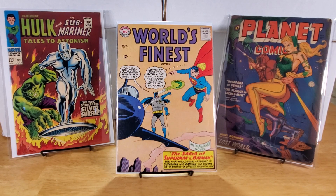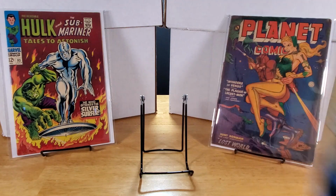So just fantastic. Again, the cover's nothing special. A lot of these DC Silver Age books, to me, the covers are kind of bland, but man, that panel is absolutely hysterical. So super happy to find another copy of that.